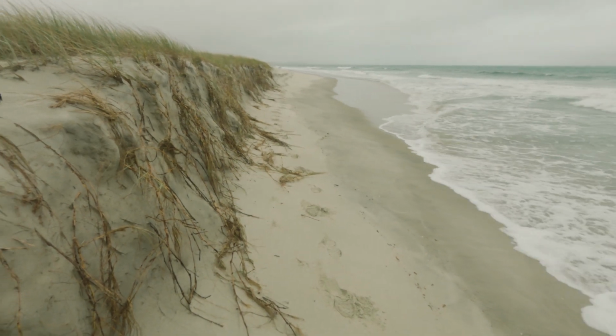So I'm just about at the end of the line for me today. I'm just about at the river. Not much beach left to walk on. But that's okay. I will go all the way to the river though, just to show people.